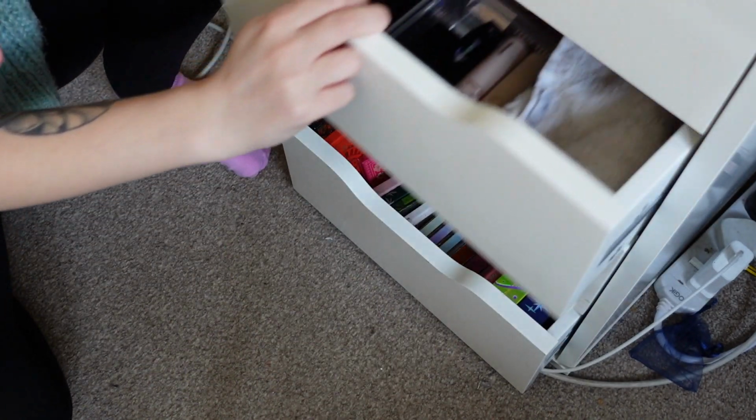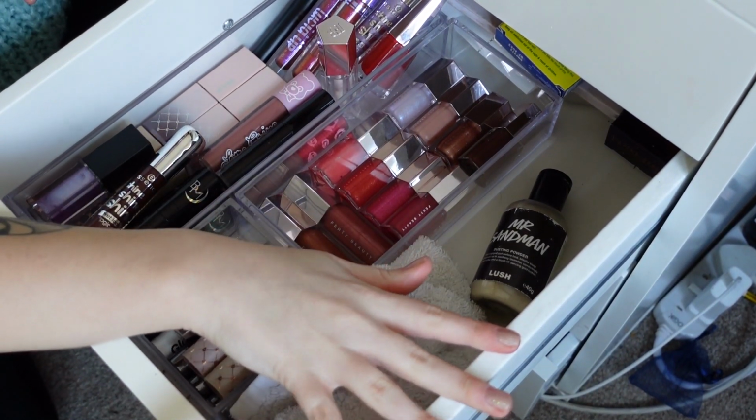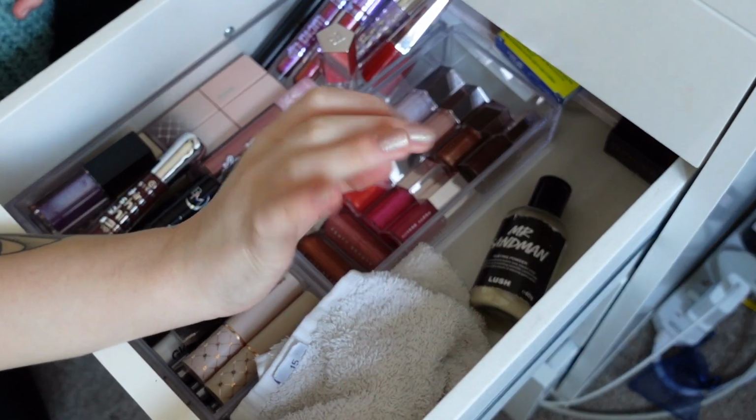Now let's move on to lip products finally. Oh my god, this drawer is a mess. Now what we're not gonna do is judge my drawer. My lip drawer has always been a mess. No matter how I organize it, it just will not work. Just don't talk about it.